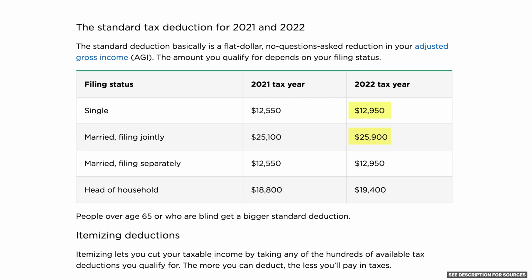So that's standard deductions. Itemized deductions, on the other hand, include a range of expenses that lower your taxable income by taking any of the hundreds of available tax deductions that you may qualify for. The more you can deduct, the less you'll pay in taxes. When you file your tax return, you'll choose which one of these you'll use based on which type of deduction gets you the bigger tax break.